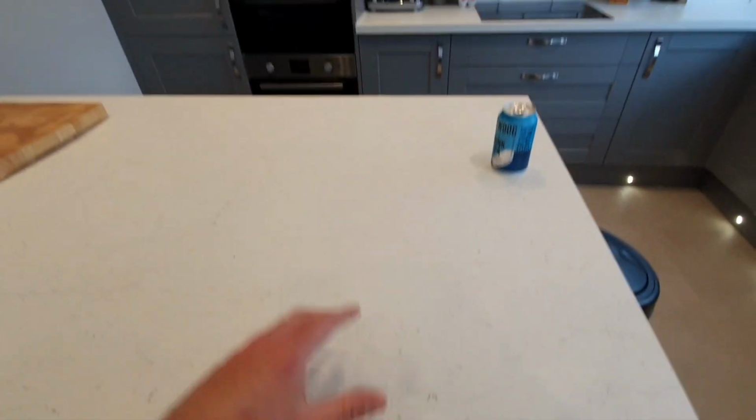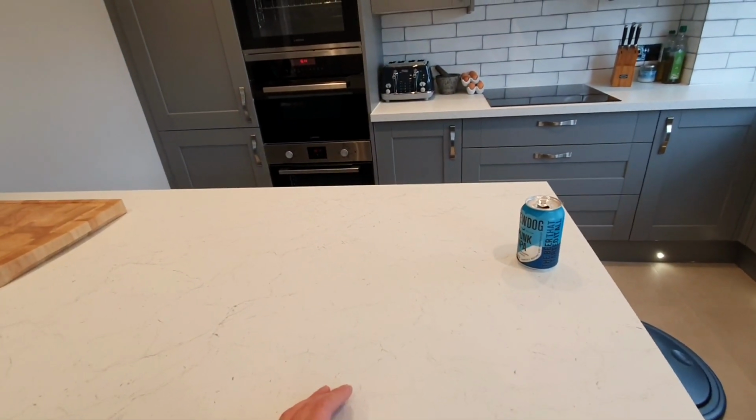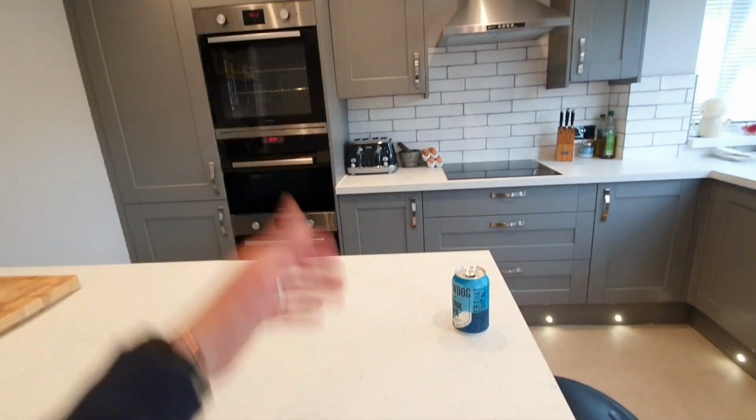So sat at the breakfast bar, which the girls absolutely love. It's nice to be able to have them sat here eating the breakfast while you're at that side having your breakfast or tidying up. That's something that we didn't have in the old place. It was a tiny kitchen and then dining room in the living room, which was carpeted, which was bad for spills, especially when you've got 2 little kids.